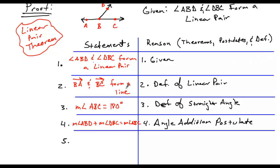Alright, so let's see. I've said that that's a line, so that's good. And because it's a line, it's 180 degrees. So I got that covered. Now I've even said that this one plus this one equals the line that I'm trying to figure out. So it's looking pretty good, right? Maybe why don't I just say that this one plus this one is 180 degrees. So I'm going to say the measure of angle ABD plus the measure of angle DBC equals 180 degrees.